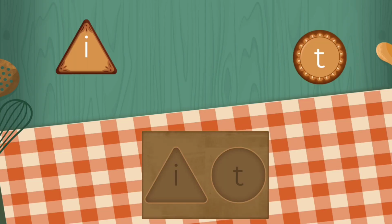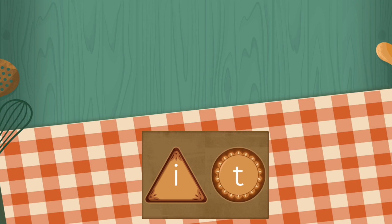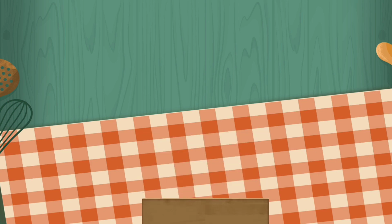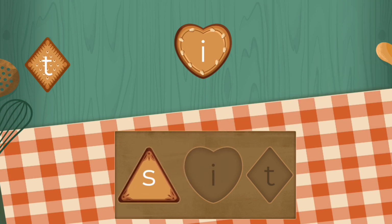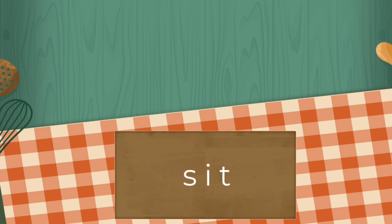Drag the letters to the right places to build a word. Eh. T. Eh. T. It. Drag the letters to the right places to build a word. Eh. T. Eh. T. Sit.